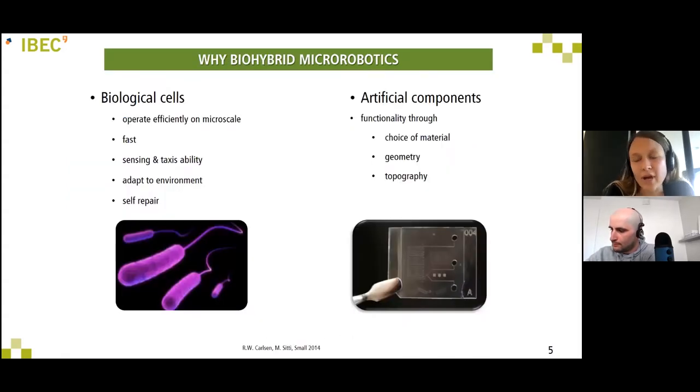So why biohybrid? Why don't we use purely artificial robots? I want to point out here some important features of biological cells and of artificial components that, if we combine them, bring us really interesting properties. Biological cells are known to operate efficiently on a microscale. When we think about bacteria or sperm cells, they can move quite fast on the microscale.